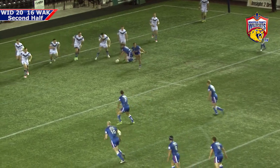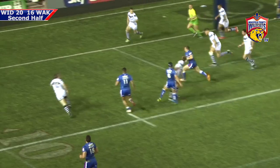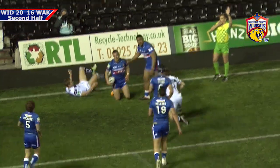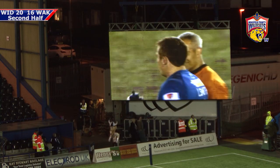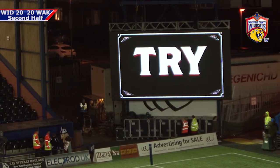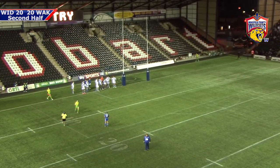Wakefield still have the extra couple of tackles to play with here. Tim Smith dummies a couple for Sykes. Sykes back inside for Lee Smith, who's got a gap. Can he get the ball down? He can. Referee, though, is going to want to have a look at it. And Paul Sykes, we think, will have the chance, and he does, to put Wakefield back in front here.